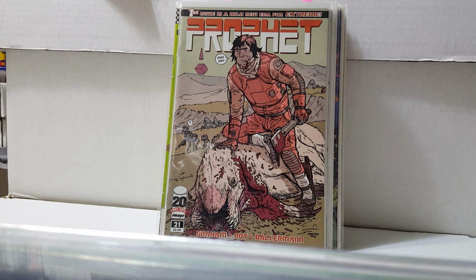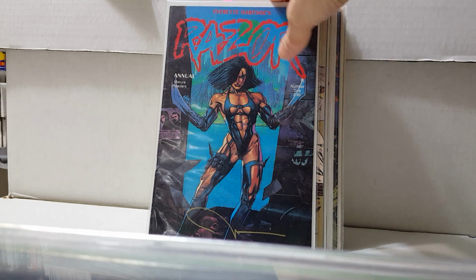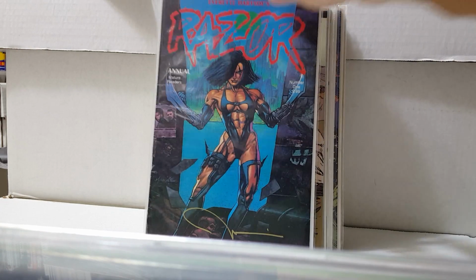All right, this one, I think it was Marky who first showed this to me or mentioned it. This is Razor Annual 1. This is the first appearance of Billy Tucci's Shi, S-H-I, who is arguably one of his most famous creations. And this book is actually signed by Mr. Tucci himself, so happy about that.